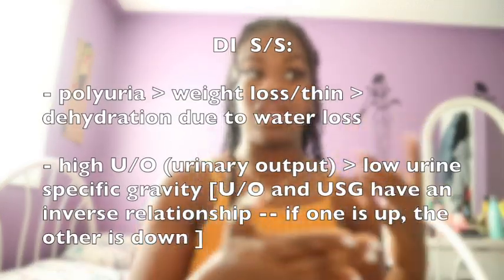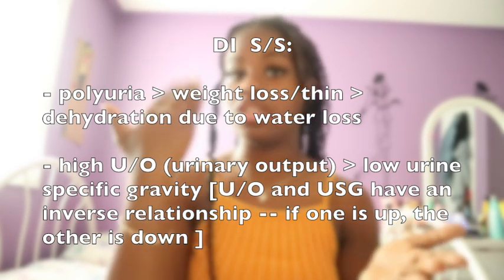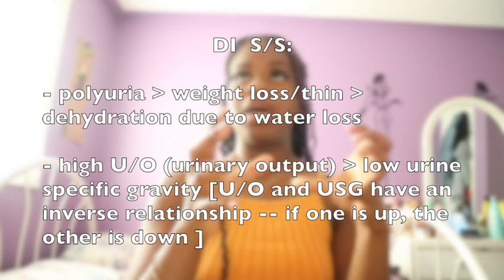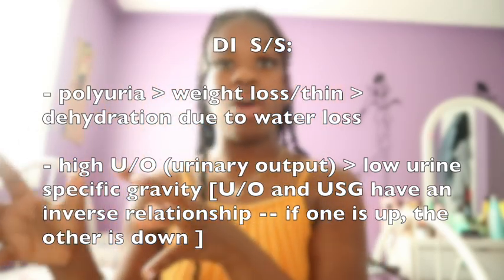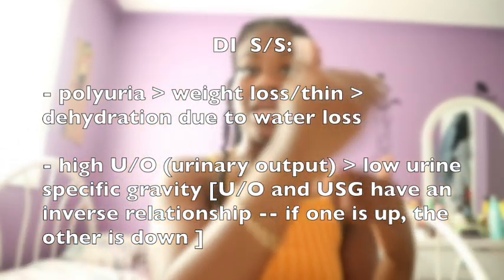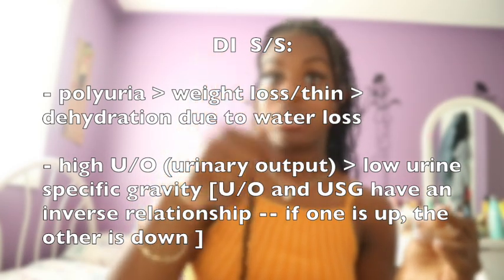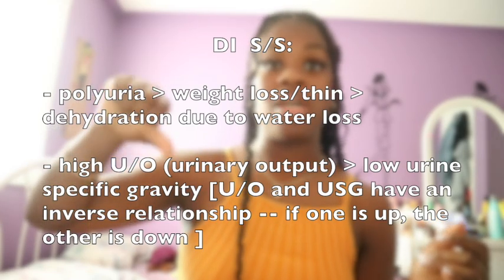So with diabetes insipidus, yes, they're peeing out a lot, which then leads to weight loss because you're peeing out water weight mostly, which can then lead to fatigue and dehydration because you're losing all that water. And in terms of urine specific gravity, think about urine specific gravity, by the way, as being inverse to urinary output. So with diabetes insipidus, yes, there's polyuria. Polyuria means that there's high urine output because there's a lot of pee coming out, which means that there's low urine specific gravity, which means that the pee is very dilute.